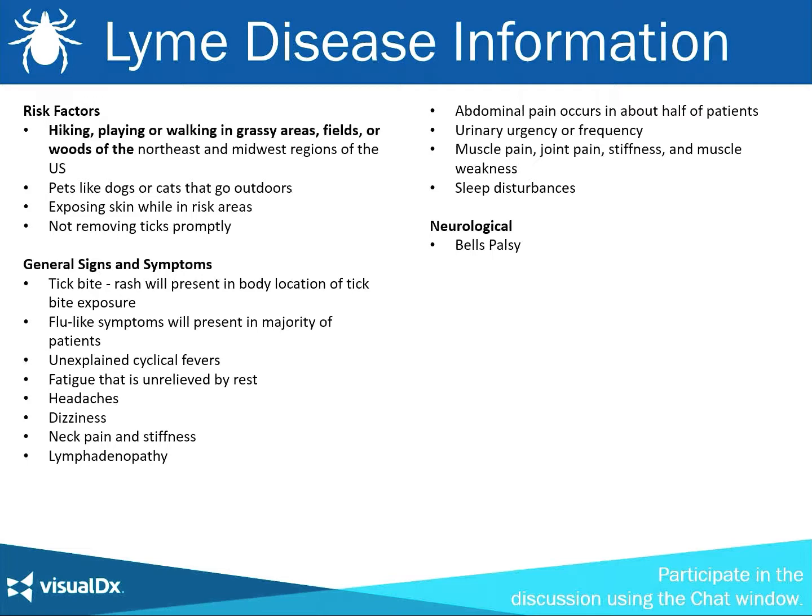And the next risk factor is not removing a tick promptly, because these ticks have to be on, engorging themselves, for 36 hours to actually transmit the organism. So they have to be on for a long time. Well, that sounds easy, except these are tiny ticks, these black-legged ticks. So it's not as easy as it seems.